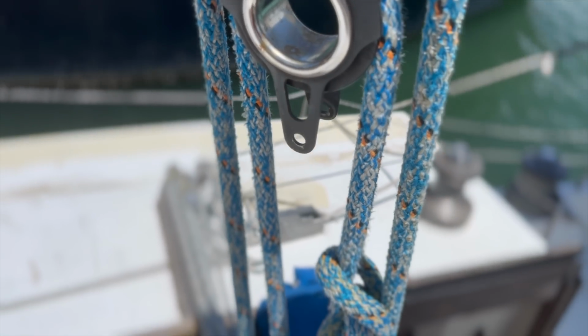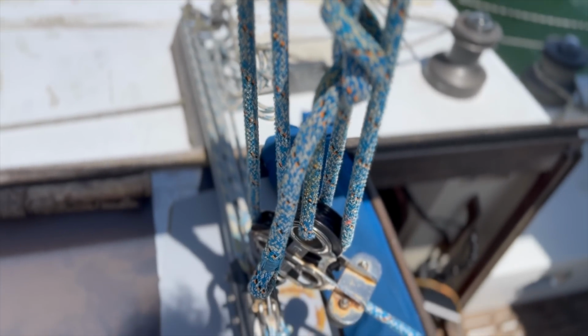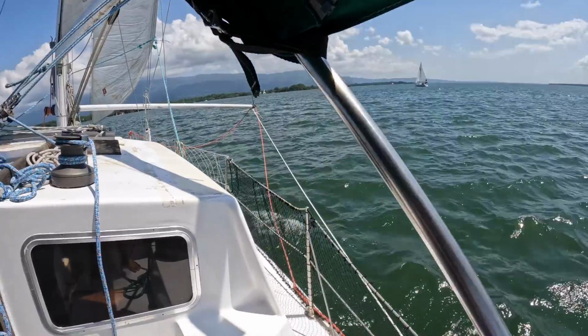We promptly popped our main sheet block, tied a knot, and then removed the spinnaker setup as we realized that there would be plenty enough wind to travel downwind, wing on wing.